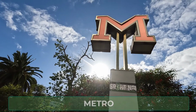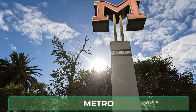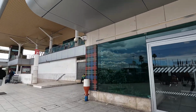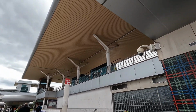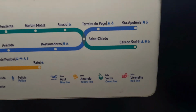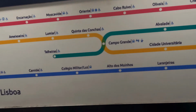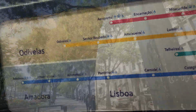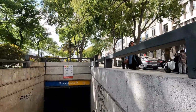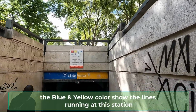The large M sign indicates there's a metro station, so you can look out for them in the city. And there's a metro station right at the Lisbon airport, which makes it very convenient. There are 4 lines: red, yellow, blue, and green. Where they cross is a station where you can change to a different line. Going down the stairs, the name here tells you the name of the station.